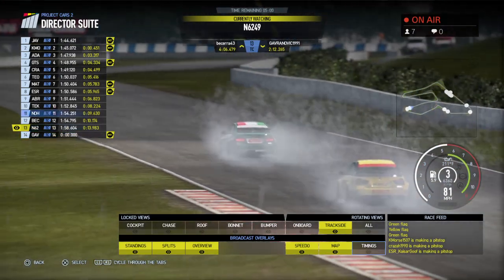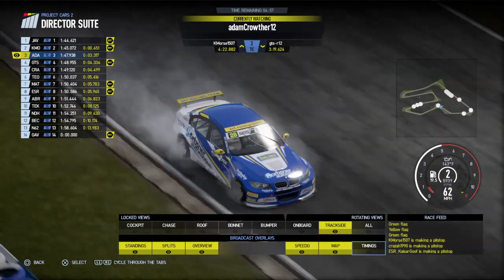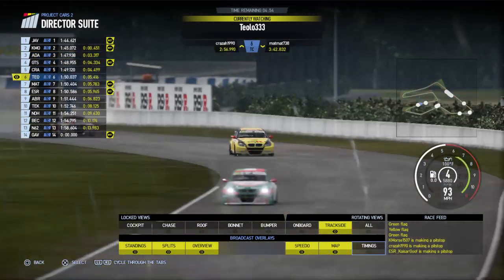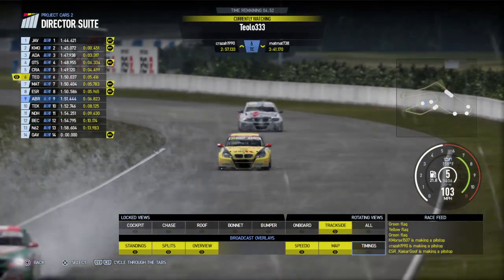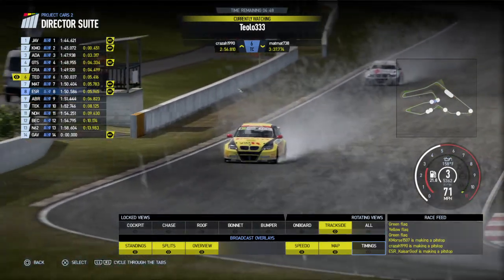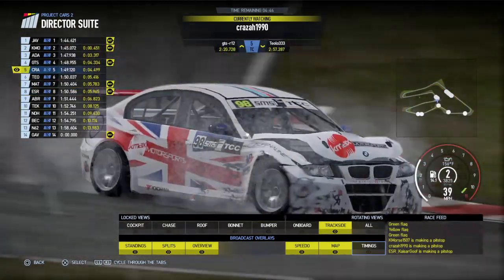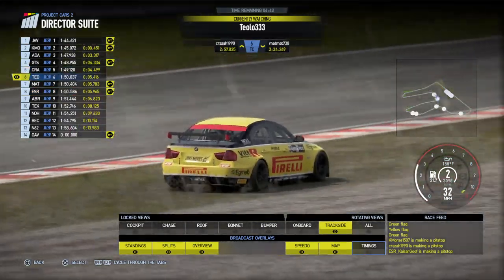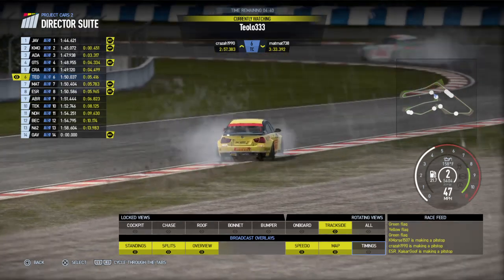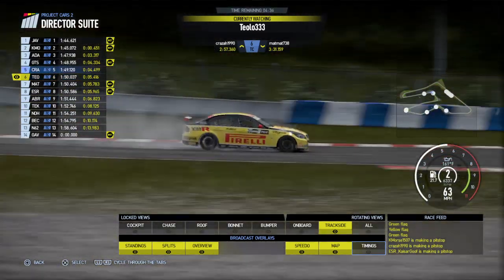I just have to reply to a message. I'm just trying to pick up a driver to go on board with. There's a big queue here, and who's that car behind? Because that car's been in the wars. Tiolo, that was Crazar. Oh, Tiolo's in the gravel there. Just cutting away from him slightly. Crazar, yeah, just letting them through. Just letting them go.